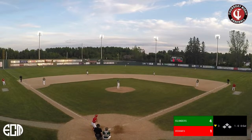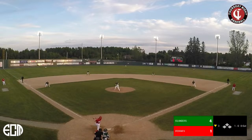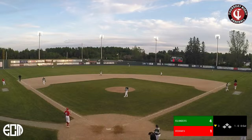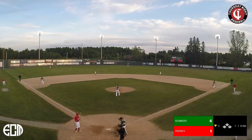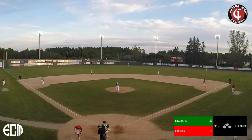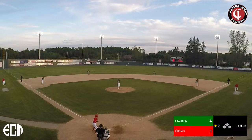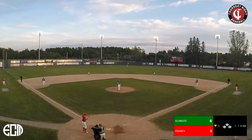So again, the Ironmen back to the top of the order, looking to get some base runners rolling here. And that ball is popped up, and it's going to be out of play. Out behind the first base dugout. That'll even the count now 1-1. So 1 ball, 1 strike now. Here's the count. And that is high and away for ball 2.